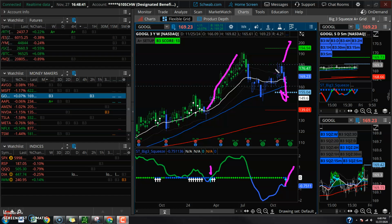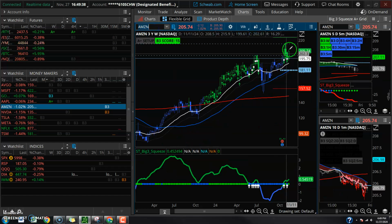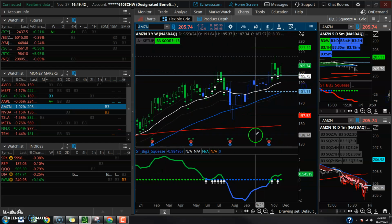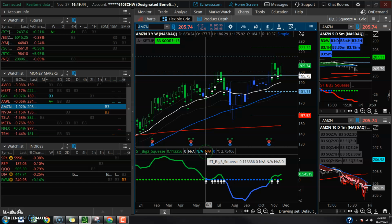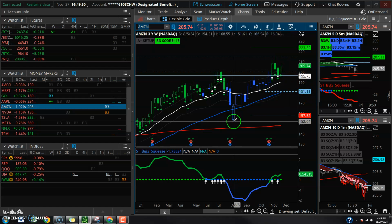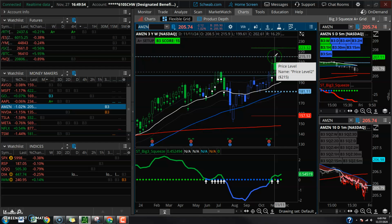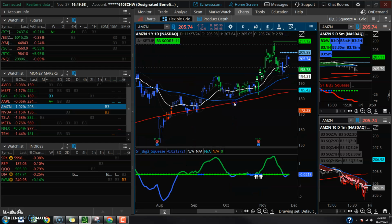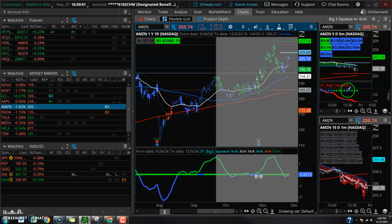Some Apple, some Starbucks, some Google, and then the major thing I'm watching here aside from that would be Amazon. It grades out nicely, and I would like to think after 23 weeks of building up energy in a weekly squeeze, that should kick off a decent move into higher prices. Better than a quick push into 210, and then a fade right back down into 200. So far, I think it all holds up pretty good here.